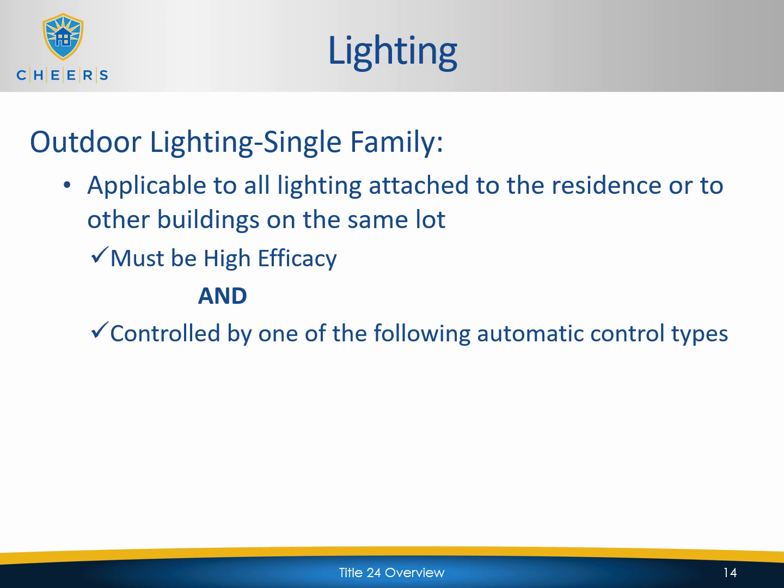So to this point, all the lighting that we've been talking about is interior lighting. So we're going to transition now to outdoor lighting for single family, and then we'll talk about multifamily in a minute. These requirements are applicable to all lighting that is attached to the residence or to other buildings that are on the same lot. So you may have the main house, a guest house, a casita, a detached garage, whatever is on the same permits built at the same time will need to meet these requirements.